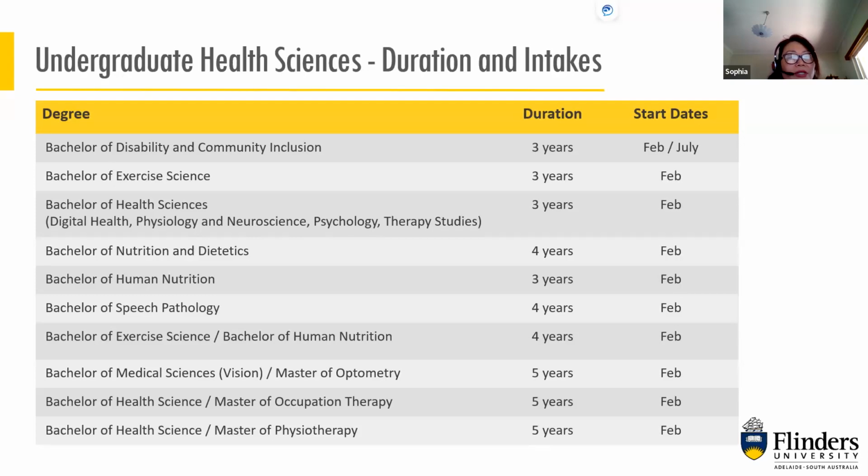So this year, when we say February, sometimes the intake could be February or it could be March. This year happens to be 28th of February, so literally the last day of February. But then there are other times where you might find that it might be the 1st or 2nd of March. So it really depends, because February being a short month, sometimes you might find that it's either end of February or early March.